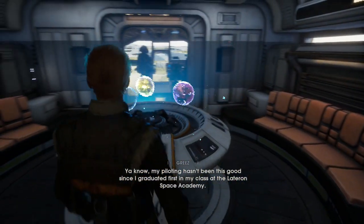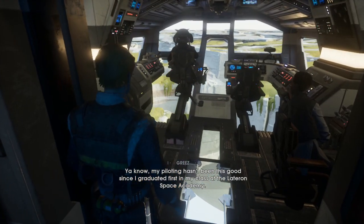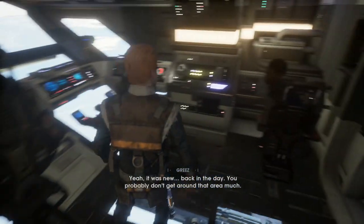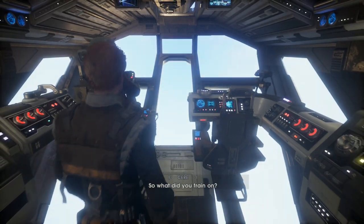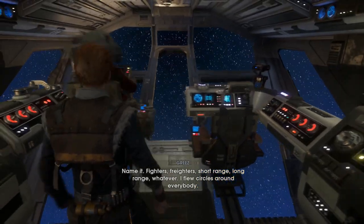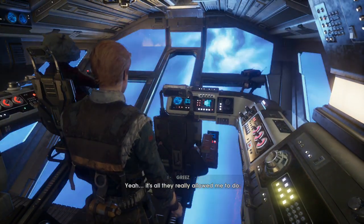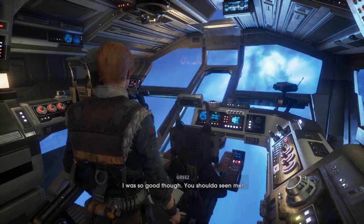You know, my piloting hasn't been this good since I graduated first in my class at the Lateron Space Academy. I wasn't aware Lateron had an academy. Yeah, it was new back in the day. You probably don't get around that area much. So what did you train on? Name it. Fighters, freighters, short range, long range, whatever. I flew circles around everybody. You flew freighters in circles? Yeah, it's all they really allowed me to do. I was so good, though. You should have seen me.